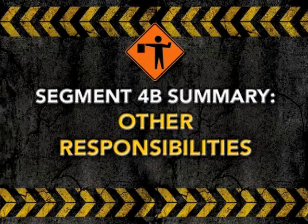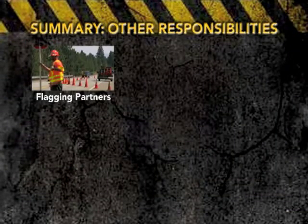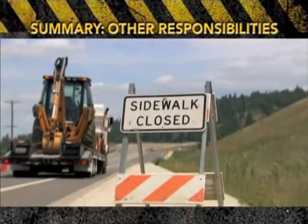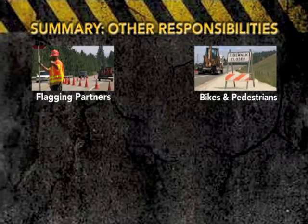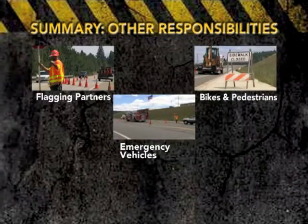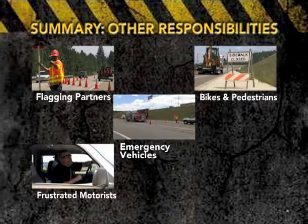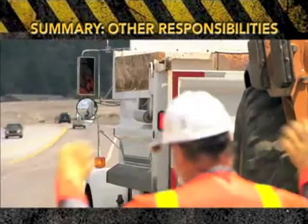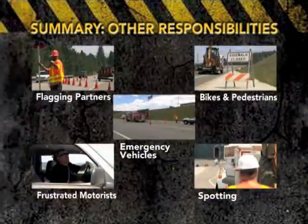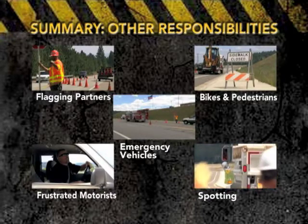Let's briefly review the other responsibilities you'll be asked to perform. Keep your flagging partner in visual range and use hand signals when radio communication is unavailable. If a safe, clear path is unavailable for pedestrians and bicyclists, close the sidewalk and reroute traffic. Use a horn or whistle to alert the work area that an emergency vehicle is approaching and hold all traffic until it has passed. Remain calm and courteous with angry motorists. Never argue, fight, or escalate the conflict. Spotters provide for the safe backing of work zone vehicles. Spotters may not hold a stop-slow paddle or direct traffic.